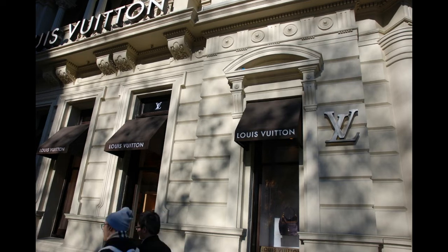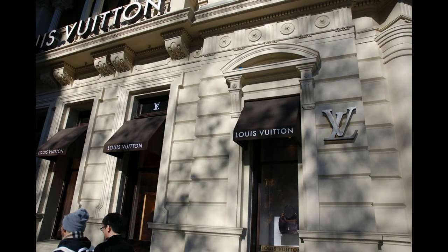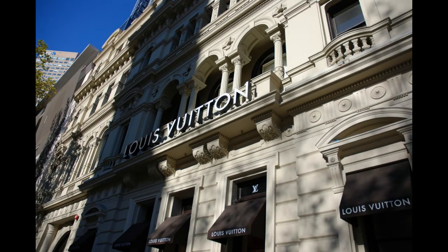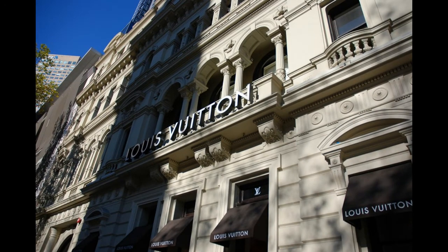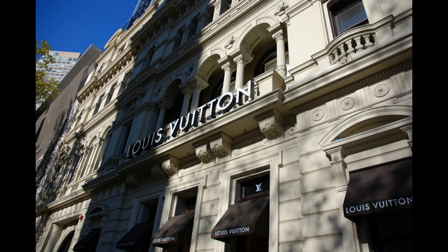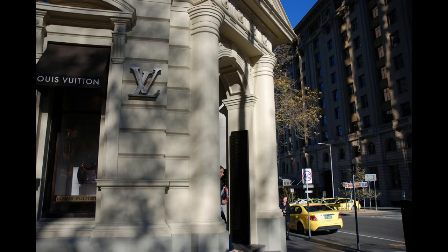Like AP says, if you want to break the rules, you got to master them first. And I really love the building Vuitton's in. It's beautifully restored. It looks like it's always existed there, but it's just a beautiful building, and that's one thing about Melbourne I love, is these beautiful historic buildings.